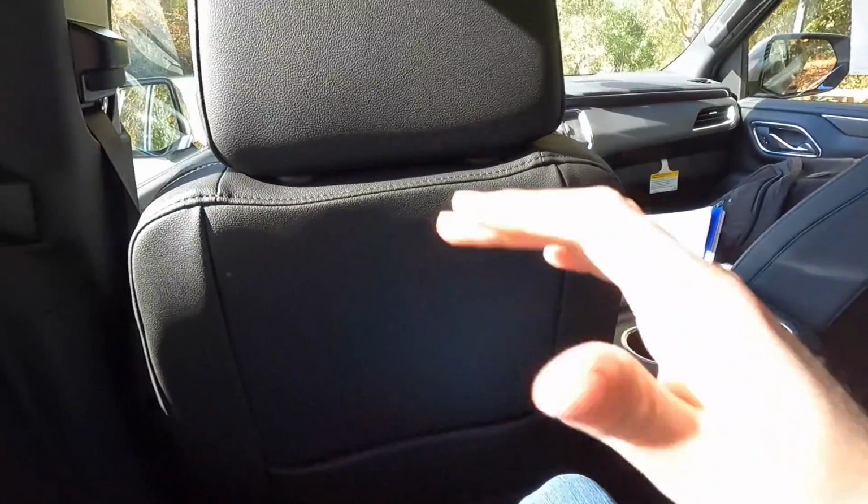And basically sitting in these seats for the first time, these seats are very, very comfortable. I'm adjusted to myself. I am 5'9", and I got plenty of leg room right here, as well as plenty of knee room, so I can extend my legs and be very, very comfortable, and could definitely see myself doing a long road trip in this Tahoe.